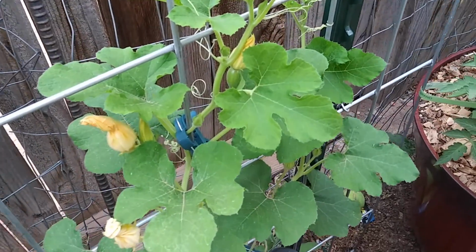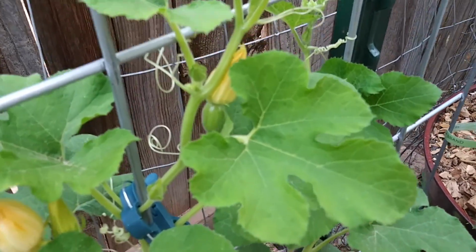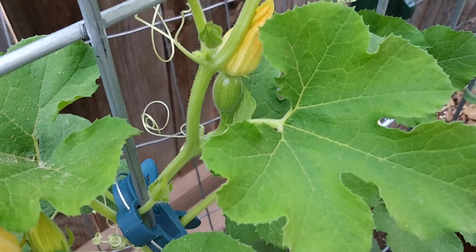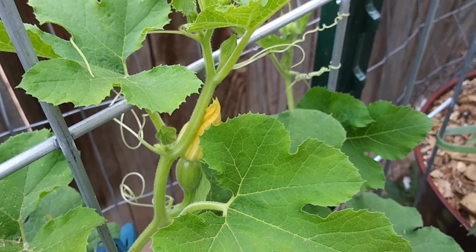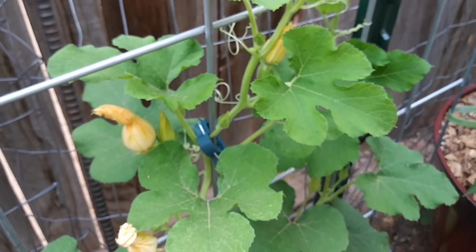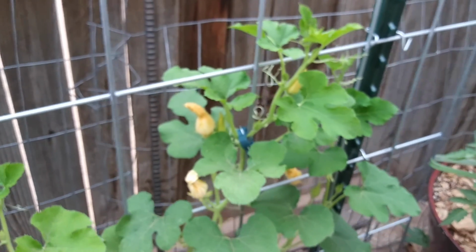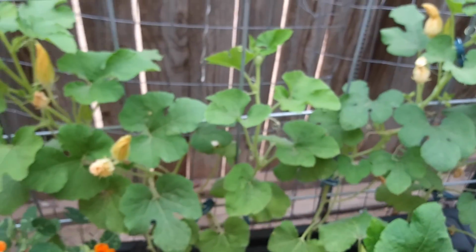We are back for another garden tour, and look at what we got here. Oh yeah, it's going to be opening up, and I'm going to make sure it gets pollinated because I love my little paintbrushes, and I'll walk around and pollinate when I have to.